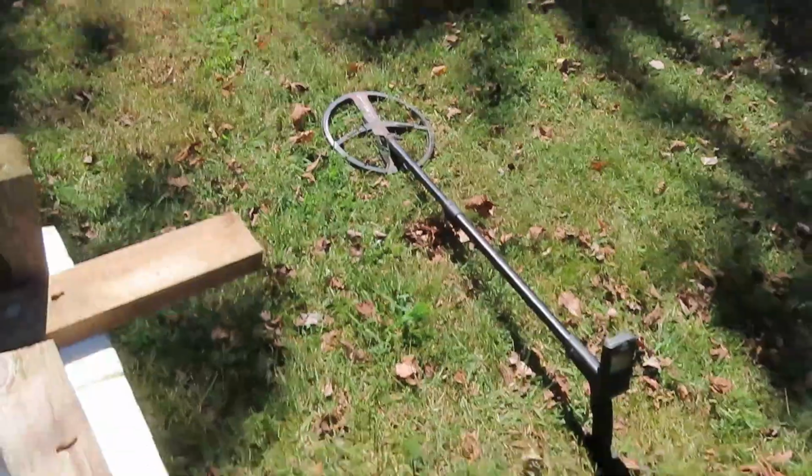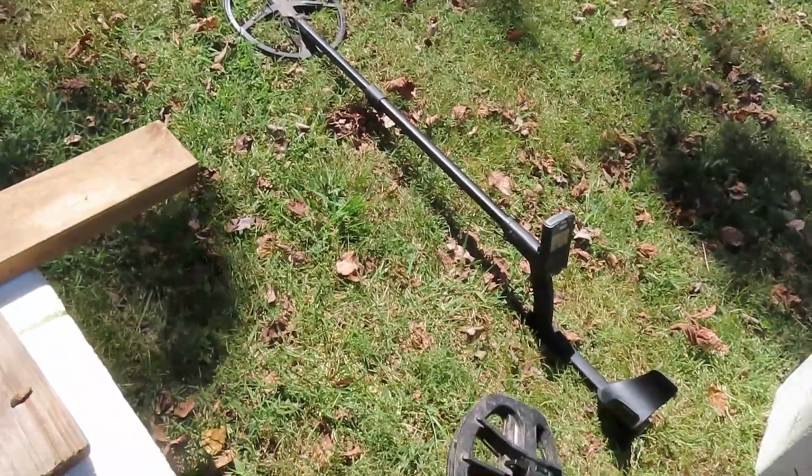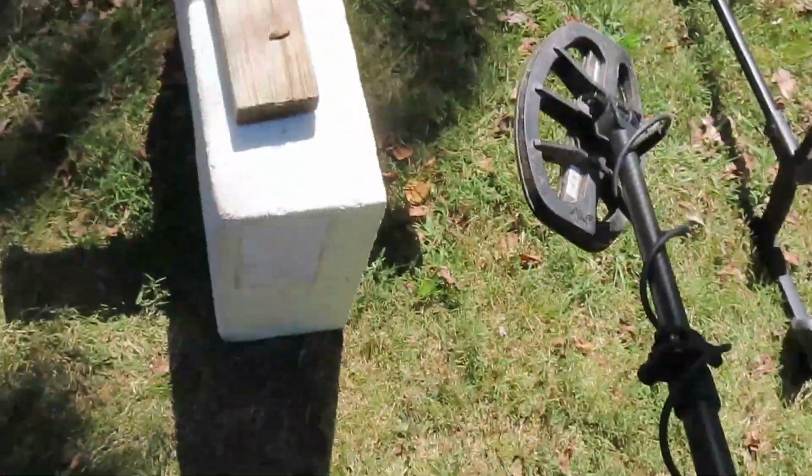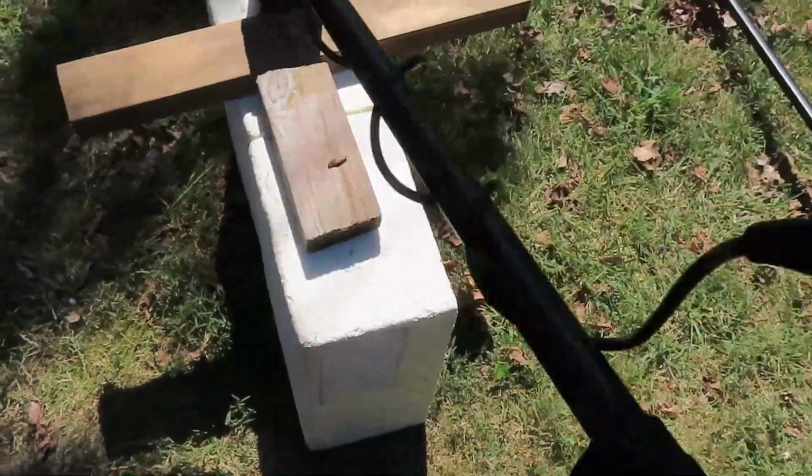But it's got an 11-inch coil. You know, because there's a discussion over there on a friendly forum about big coils or stout stock coils and small coils. So now we're going to sweep from this orientation here. The horseshoe button is in.